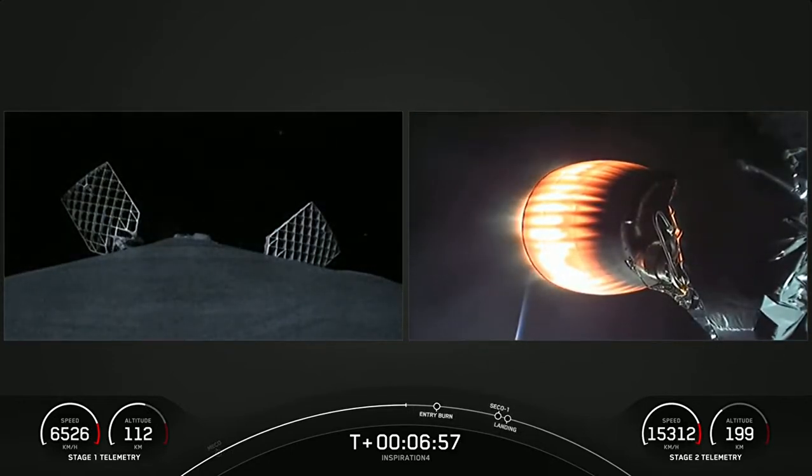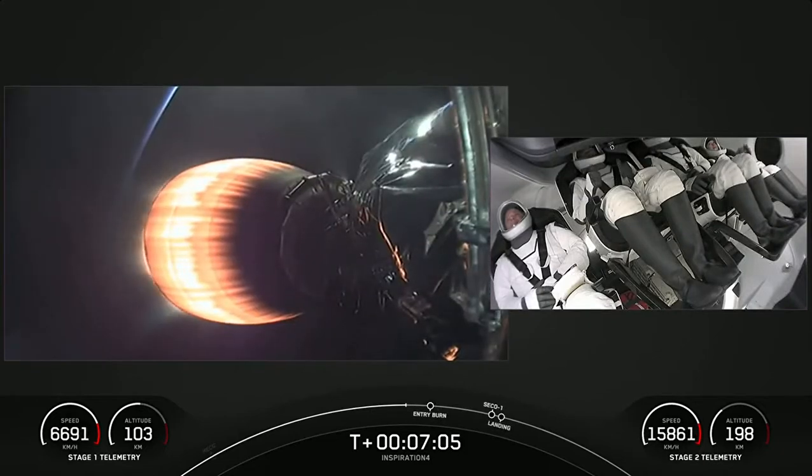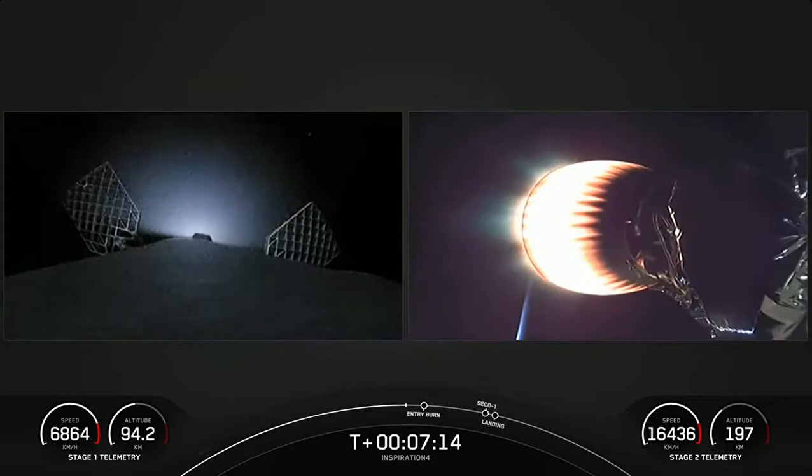Dragon copies the attitude control for the vehicle as it makes its way back down to Earth. There's the crew on the right-hand side of your screen. I think I see some more thumbs up there. Dr. Proctor is clearly excited that she's finally in space.